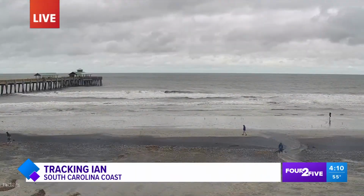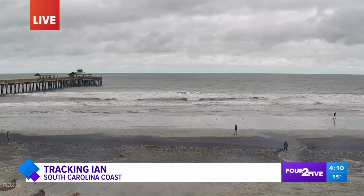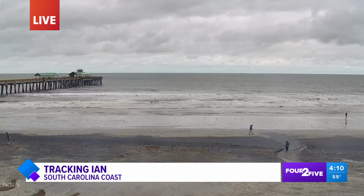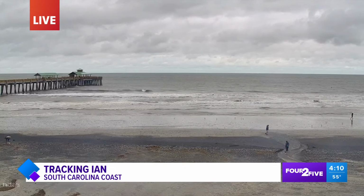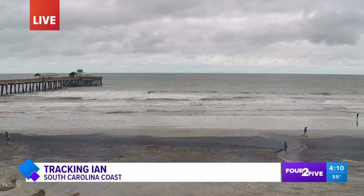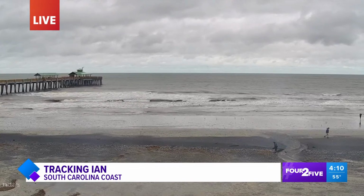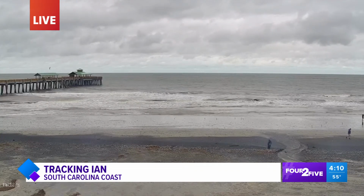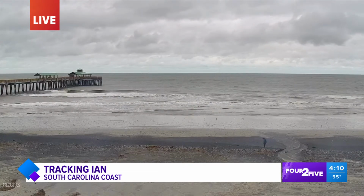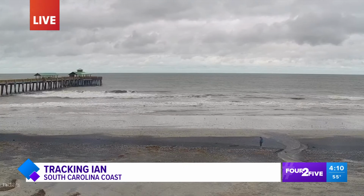And here is a live picture of that same beach that we just saw in that story. You can see conditions have really improved. People walking around on the beach. Really, you can tell the waves being as calm as they are by looking at that pier off to the left-hand side. Kind of looks like a typical day at Folly Beach. Tim will have an update on the track of Ian and as it heads our way coming up.